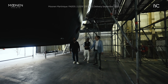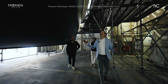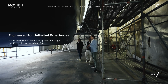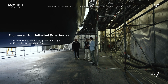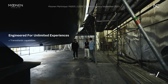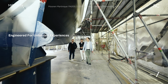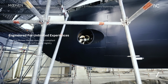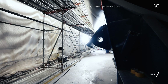Okay guys, we've gone from the large outside decks to a massive interior volume. We're now looking at the bottom of the high tensile steel hull, built in a stronger, lighter steel than normal, allowing for a very fuel efficient hull shape, shallow drafts, and a more than transatlantic capability. And I think it's also important to touch on the unrestricted commercial cruising registry. Yes. The boat is built to MCA compliance, Bureau Veritas class. So just the capabilities of this size boat are second to none.